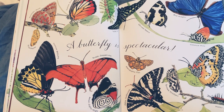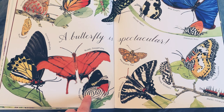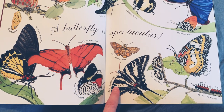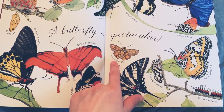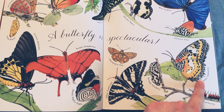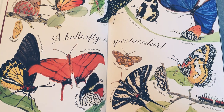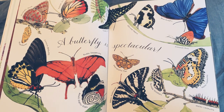Anna's 88. Down here you see the little wings that look like they have the number 88 on it. A zebra swallowtail, a hieroglyphic flat, a spotted fritillary, a malele swing, and here is what the malele swing's caterpillar looks like. Aren't they beautiful?